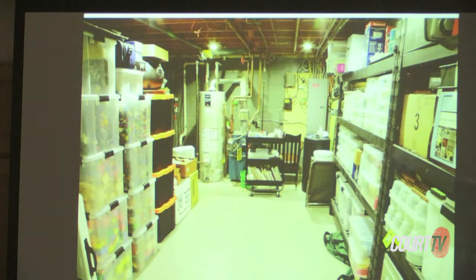Okay. And slide 3. How would you describe slide 3? Slide 3 is the lowest level. This would be the basement. The basement was split basically in two, divided by a dividing wall. This would be the north half of the basement.